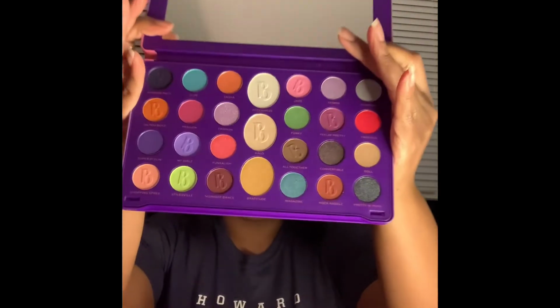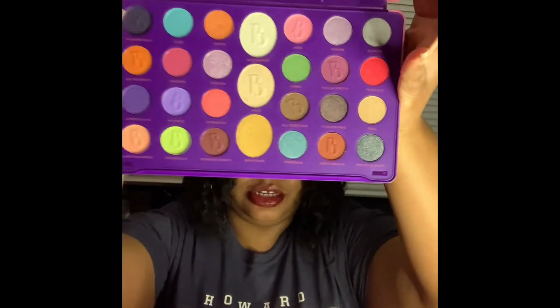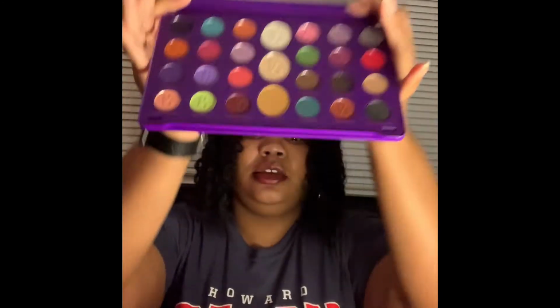And here's the palette. Look at that. Look at those colors. Now, this was just sitting out front, and this is what caught me. So you had the Sonic Boom with that collection, and then you had this. So this is what caught all my attention.